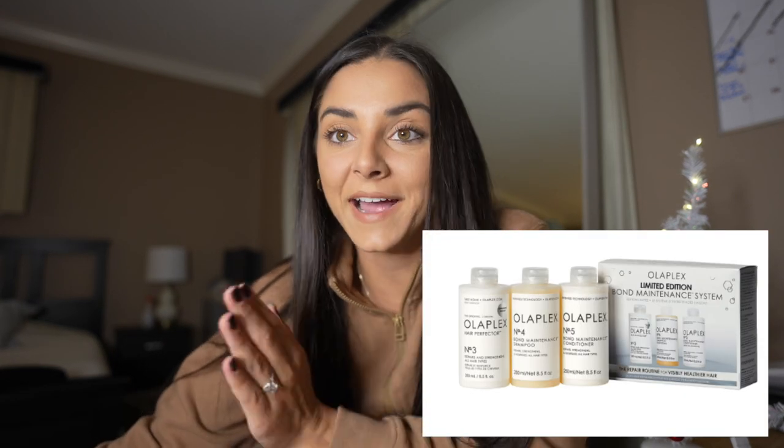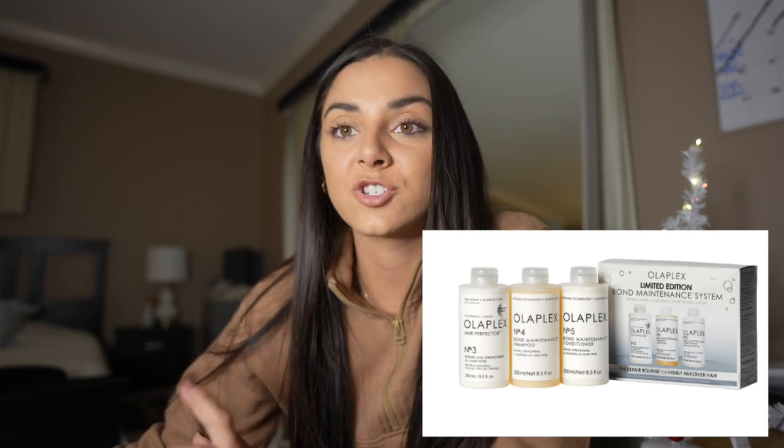Okay, I use Olaplex. If you don't use Olaplex, highly recommend the shampoo, conditioner, and the number 3 hair mask treatment. Those are my go-tos, and I use them every time I wash my hair. A lot of people use them, and they're just great. They make your hair silky smooth, which I love, and they just protect your hair as well, especially the number 3 one. I can't remember exactly what it's called.